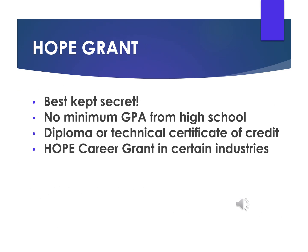The Hope Scholarship also has something called the Hope Grant, which might just be the best kept secret. There is no minimum GPA from high school. It allows the students to get a diploma or a technical certificate through the Hope with Hope money. There are also Hope Career Grants in certain industries of which there is high demand. These are great ways for our students to get work ready immediately after school for free.